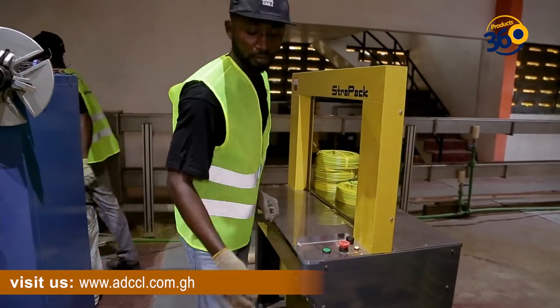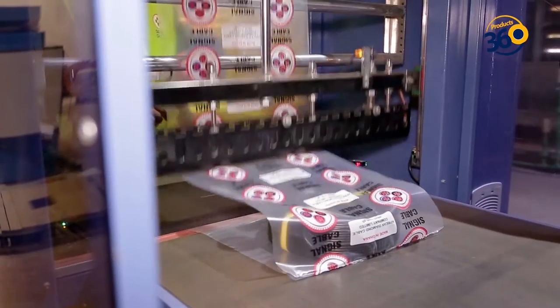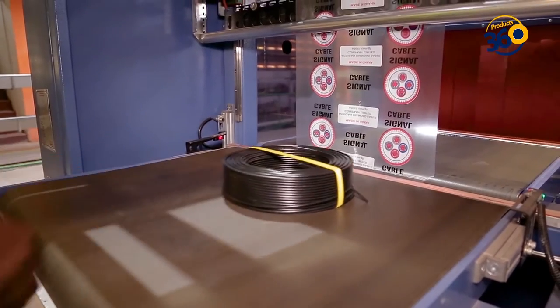Each coil is packed with a suitable label and shrink wrapped in a safe, moisture-free packaging to be delivered in good condition to its esteemed customers.